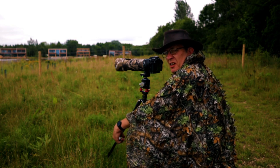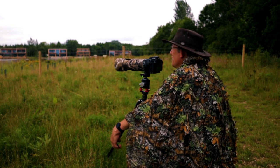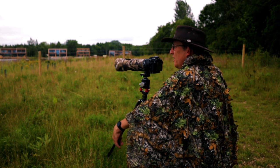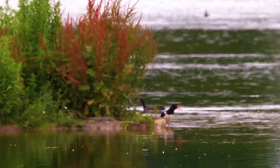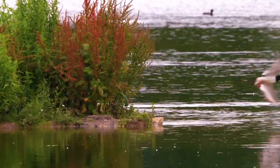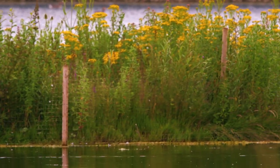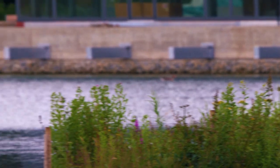There's lots of terns around here, absolutely hundreds of them. Never seen so many. But yeah, the oyster catcher went in a circle and it went over to the other island there, but it's on the other side of it and I can't see it. So I'm just hoping it might show its head. Which it isn't.